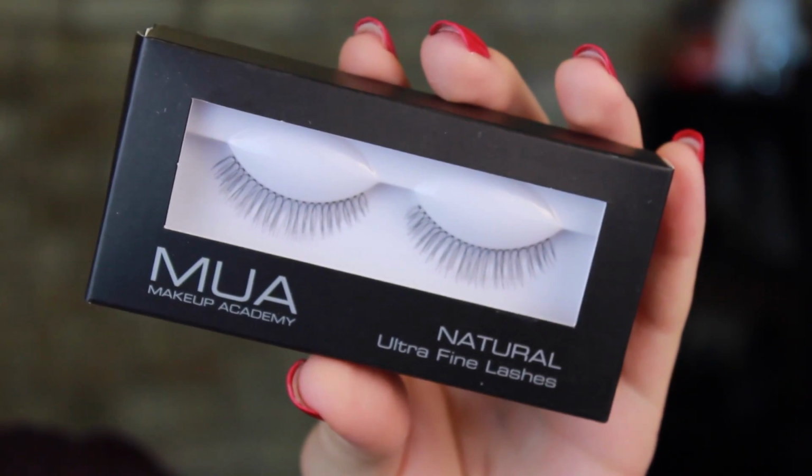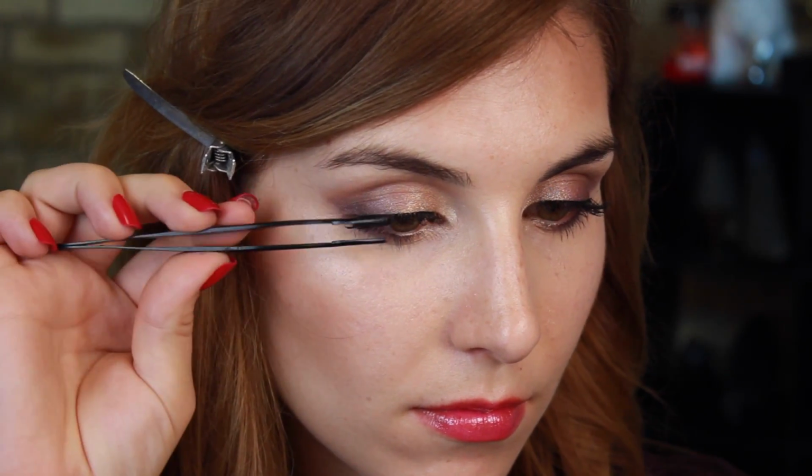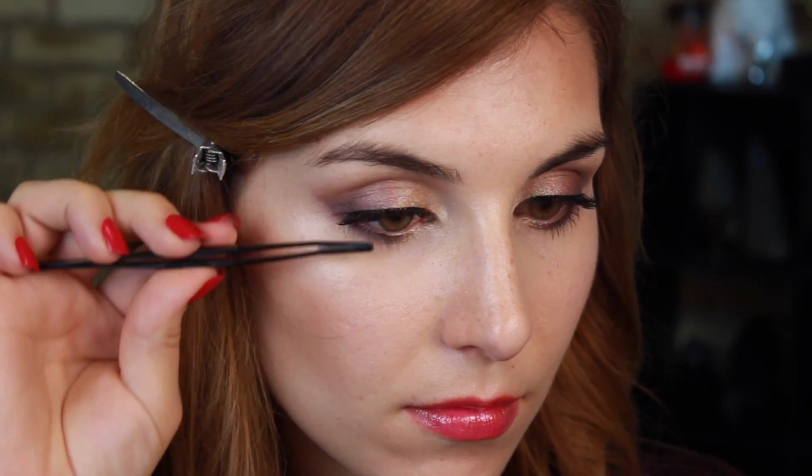Then to match that, I wanted to go with a more natural lash because I was surprised to find that there are these really natural lashes within that line. These are the ultra fine lashes that I'm currently wearing right now. As you can see, they're nothing too dramatic. If you naturally have very thin, fine lashes and you're always looking for a boost that mascara can't necessarily give you, these are what I'd recommend because I think they look really natural, but they do give your lashes that extra boost that you might be looking for.